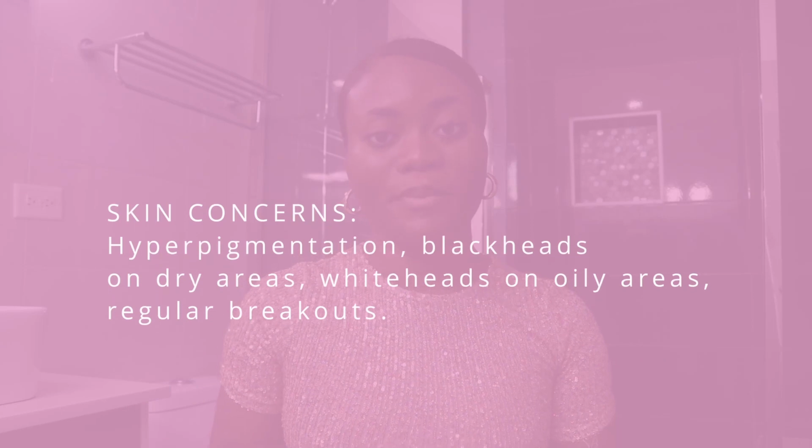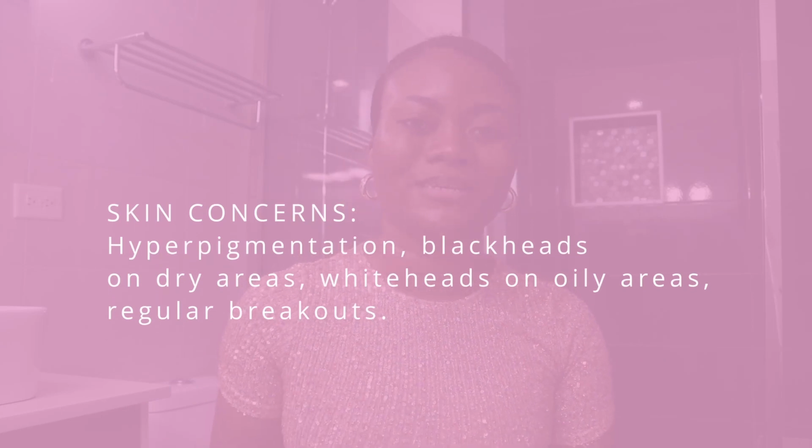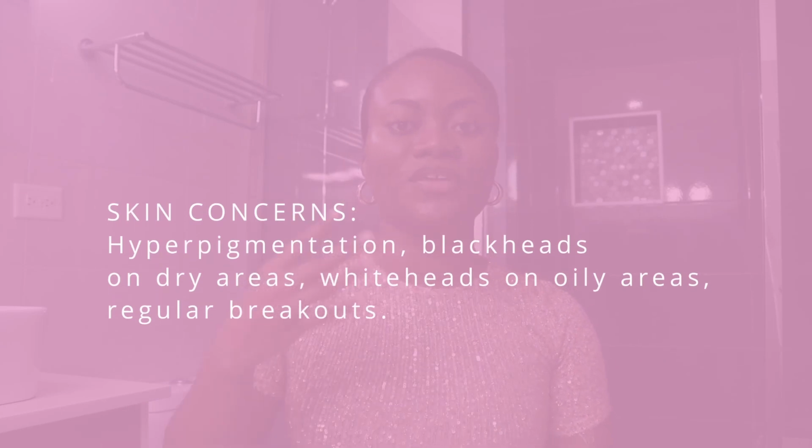Overall, what I struggle with is acne and hyperpigmentation. I have blackheads and whiteheads, and because I have combination skin, the areas that are dry are really dry, and the areas that are oily, I sweat a lot. My face is just shiny in those regions. So my T-zone area is the oily area and these parts are my dry areas. When they're really dry, this is where you would see most of the hyperpigmentation taking place on my face. And I have blackheads and whiteheads here, but mostly the whiteheads, but I have blackheads everywhere else on my face.